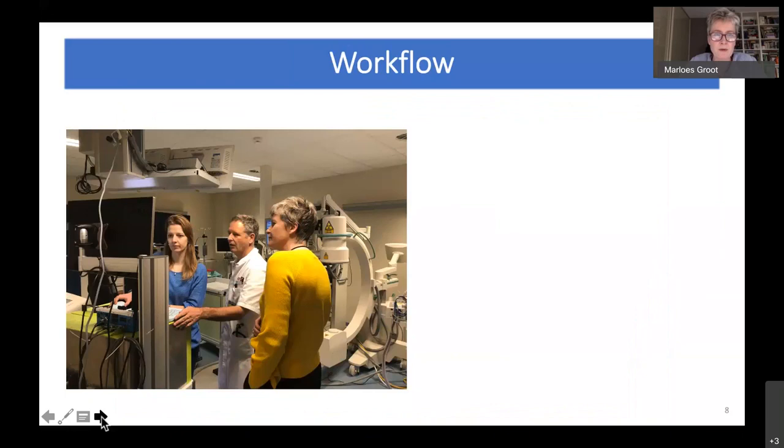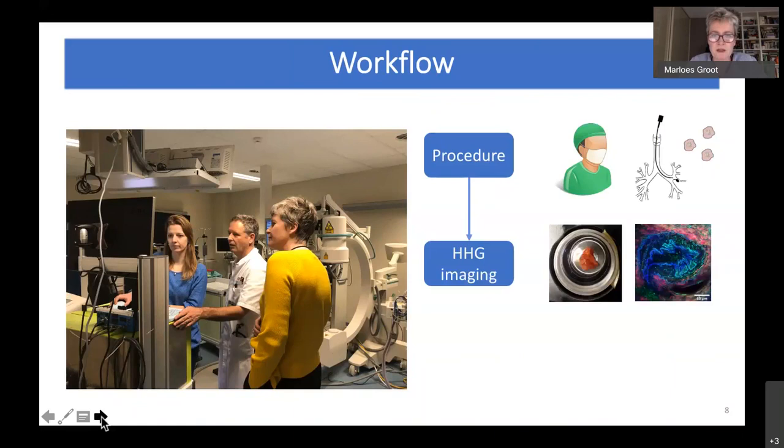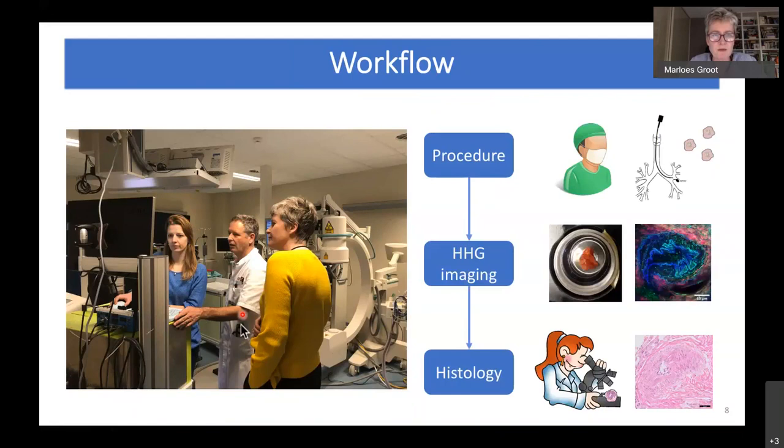Now, we have brought this machine into the endoscopy room and into the surgery suite. So this is Laura again. This is Jouke Anema, one of the pulmonologists we collaborate with. The procedure is that the clinician takes the biopsy, we do the imaging, and then the biopsy goes to the pathology department, where they do the standard workup, the standard histology, so we can compare our images to the golden standard.